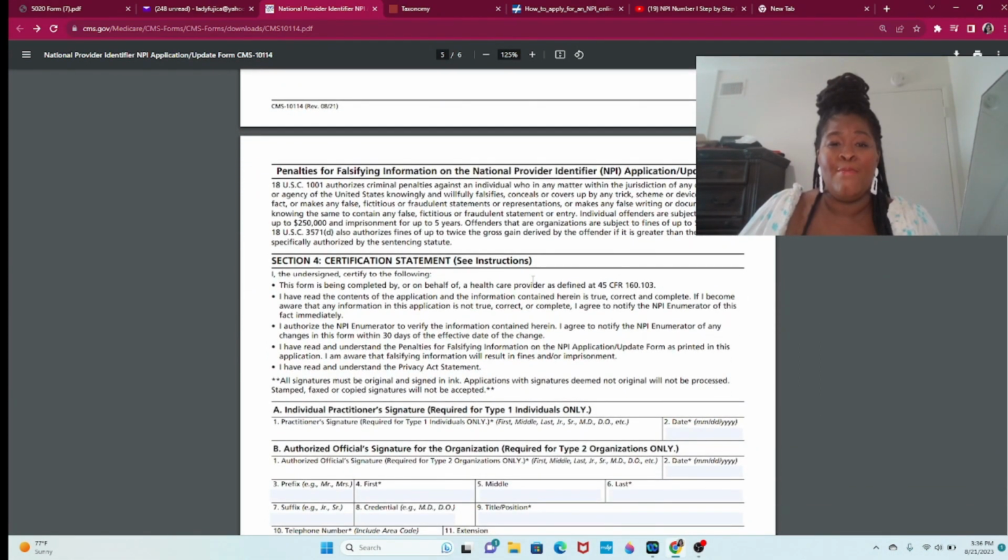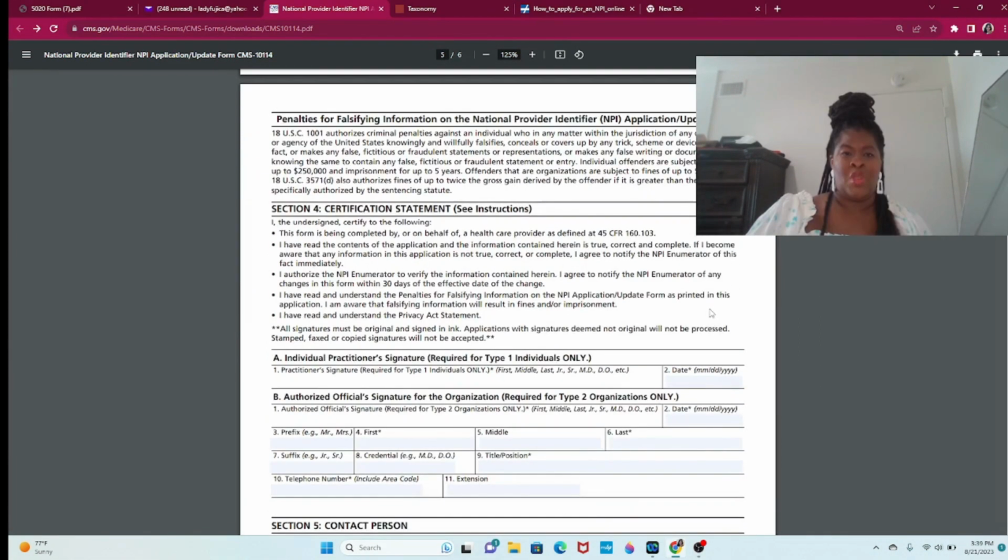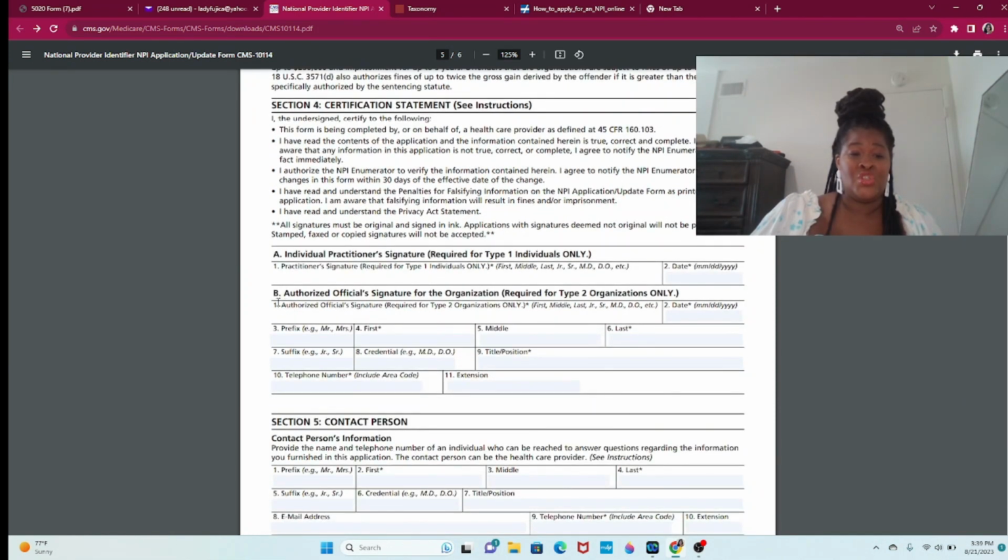We're gonna go ahead and move on to page 5. Okay, so as you guys see, we are on page 5. We are going to go ahead and skip portion A. We're actually going to just pay attention to portion B, which is the authorized official signature for the organization.